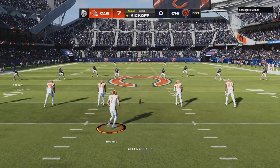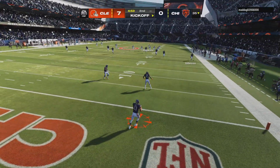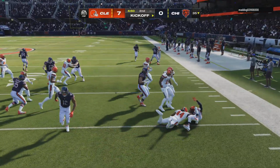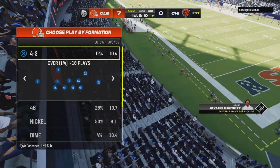Following the touchdown, Dustin Hopkins will kick it away. Tyler Scott now from his end zone. And the decision to come out of the end zone is going to cost him 5 yards as he's taken down right at the 20.